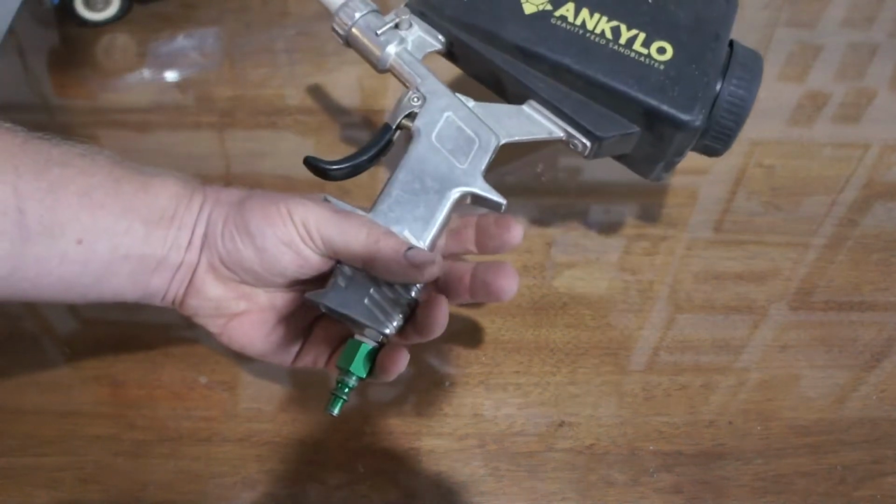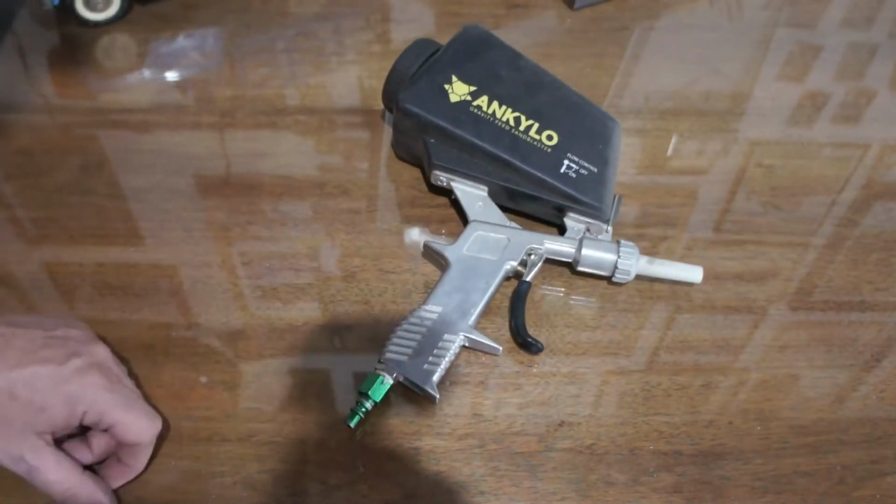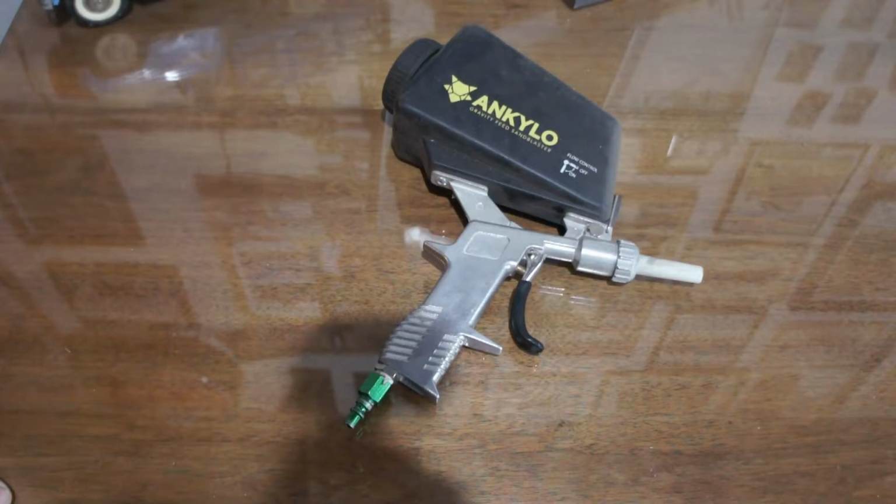I have very little problems at all with it. Of course, I shoot the fine black diamond coal slag through it that I get at Tractor Supply, and I have just had no problems at all. It's a great little item.